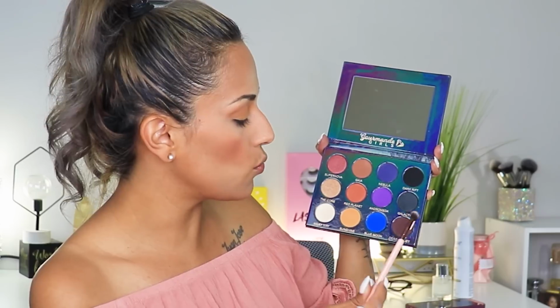And then I'm going to grab a small brush. This is a tapered blending brush. It's by Luxie. It is a 229. And I am going to tap into Dead Planet, which is a deep, it's not even brown. It's like this really dark, deep purple gray shade. I'm going to take that and focus that out here on the outer corners and try to create like a fake little V situation.